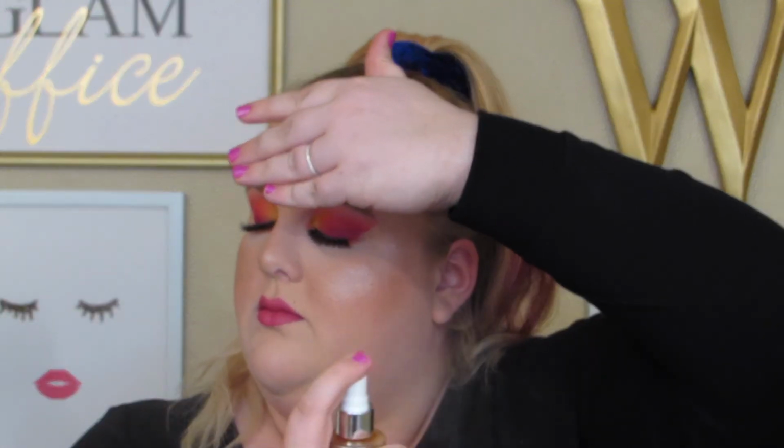So let's shake it up, see what kind of spritzer it has. Ooh, it has the spritzers I love. Oh my god, the smell. The smell is heaven. Alright, and then we're going to take the Makeup Obsession one. Love that spritzer too. This almost has a wider spritzer, so it covers more area, and I like that.